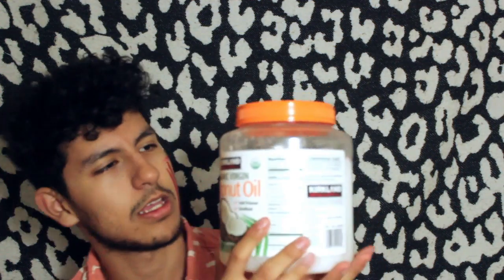Alright, so this thing is the Organic Virgin coconut oil. Basically, this is like the best kind of coconut oil you could get because it's cold pressed and unrefined. When you're looking for a coconut oil, you want to make sure it's those two. I wish this came in a glass jar, like a mason jar, because glass jars just hold things better, you know. But I guess this is good.